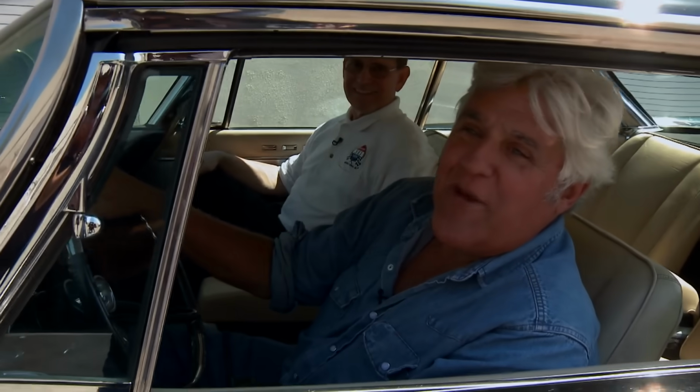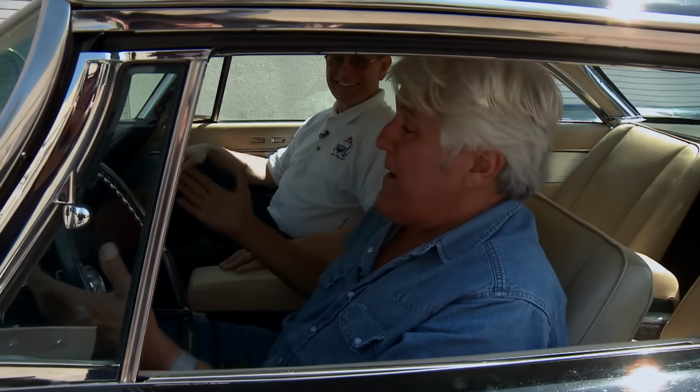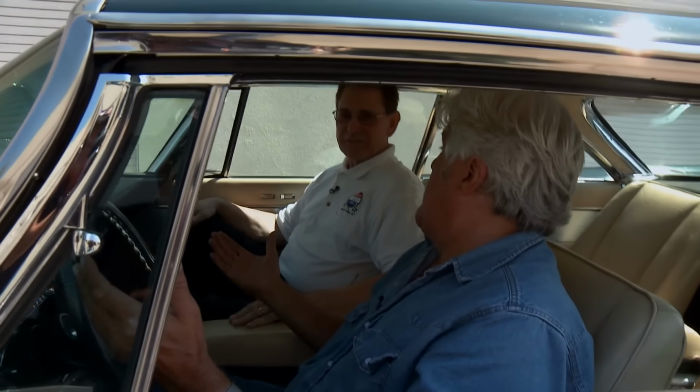Just enjoying my 300 air conditioner. It's pretty good for a 50-year-old car. Absolutely. Blows very cool. Hang meat in here. We are hanging meat in here.